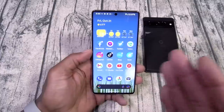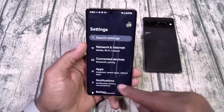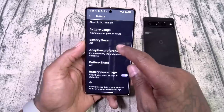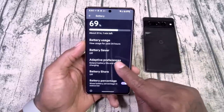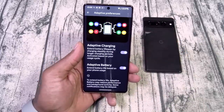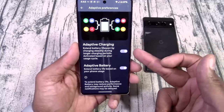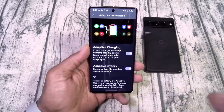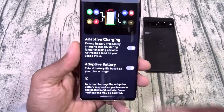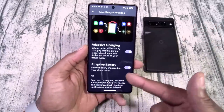But here's the thing you've got to be mindful of. Let's do it in real time. Go to settings, go to battery, then adaptive preferences. Now you've got adaptive charging. If you are planning on keeping this phone for more than a year or 2, turn on adaptive charging. That'll save you some battery life in the long run. But also make sure you turn on adaptive battery when you get your Pixel 7 or 7 Pro.